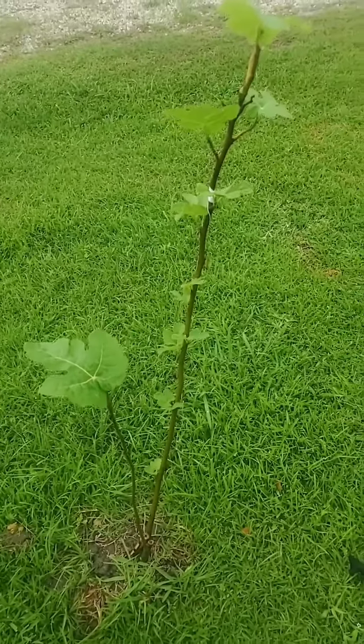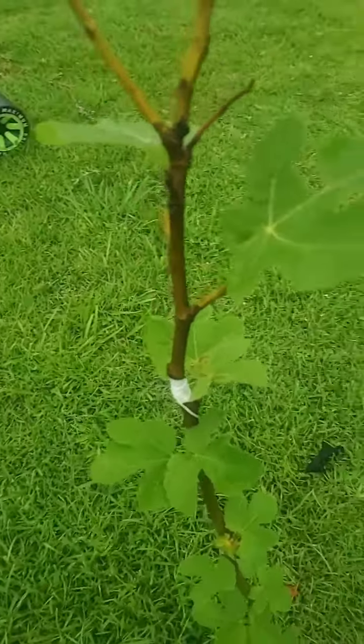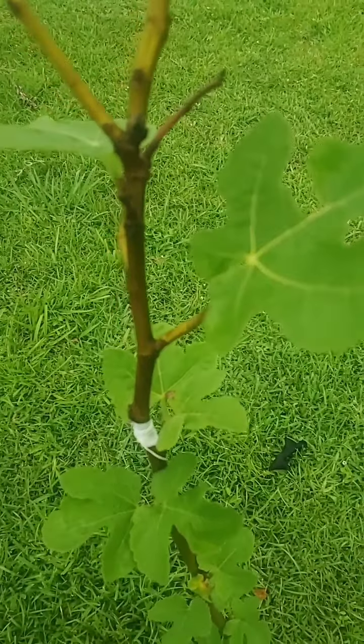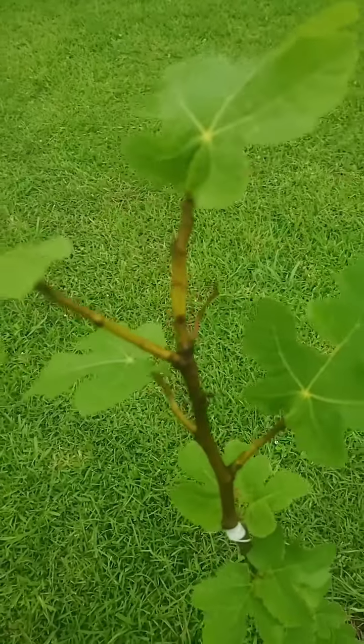That's okay. This is one of my young figs. Right here it actually broke and no leaves were producing, and I used some plumber's tape and just wrapped it up, and the leaves are producing and it's almost healed. Here in a couple weeks I'll kind of show you what that looks like.